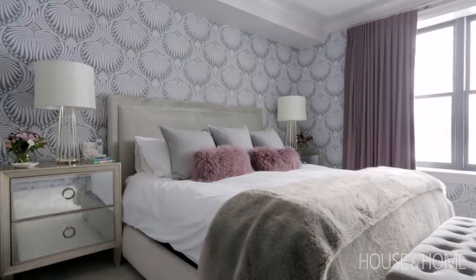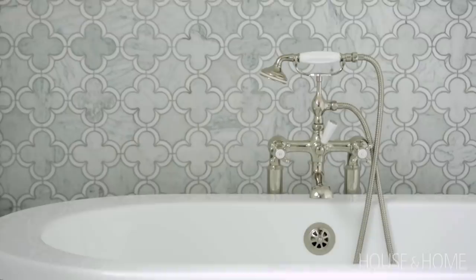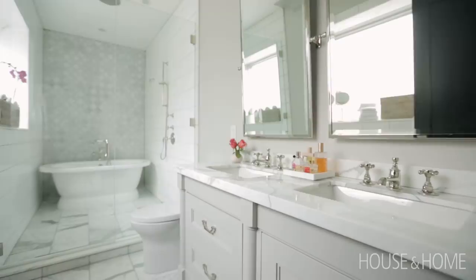We started out with one beautiful finish, which was that backsplash, which is a quatrefoil, and then everything just flowed from there. The design was a wet room, so you basically step into her shower, and then the shower and the freestanding tub are in the same space. So it's not the biggest ensuite bathroom, but we made it work.